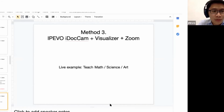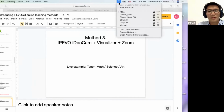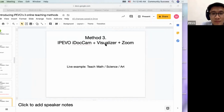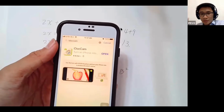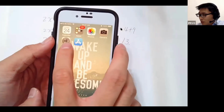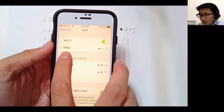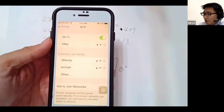Let's see right here. So for this method, as you notice, this is my laptop, and my laptop is connected to Mike's Wi-Fi network, and then on the other hand, my cell phone. Okay, here you go. I go to the App Store and then I search for iDocCam and then I open it up. I'll open it up later. So first go to settings and then go to Wi-Fi, and then my cell phone is connected to Mike as well. So my laptop's Wi-Fi connection is connected to Mike. My cell phone's connection is connected to Mike as well.